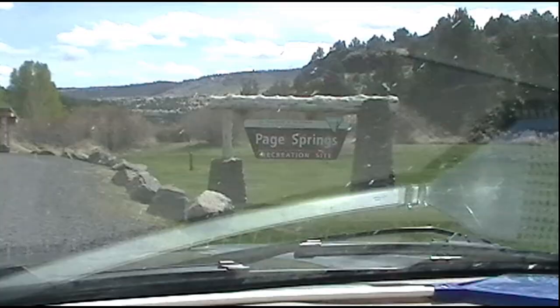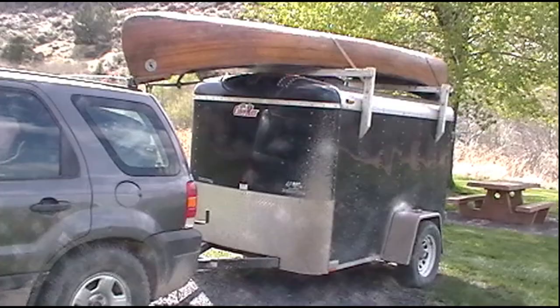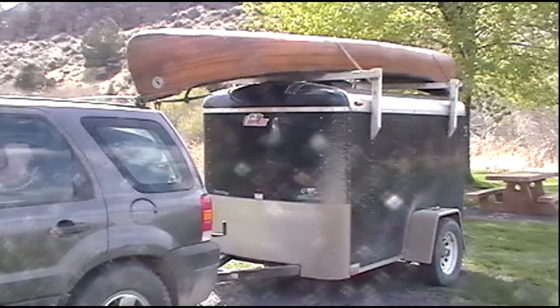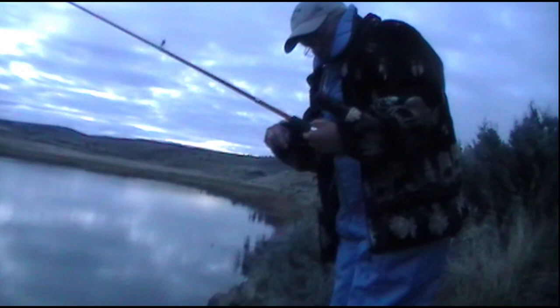From there, we head down a dirt road into Malheur Refuge, and we're going to spend the night at Page Springs Campground. Then the next morning, we're going to get up early and head for Crumble Reservoir. We're at Crumble Reservoir at the first light of day, and Marge is untangling her fishing line and getting ready to cast out.